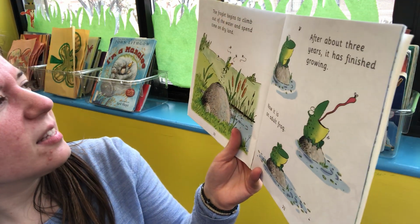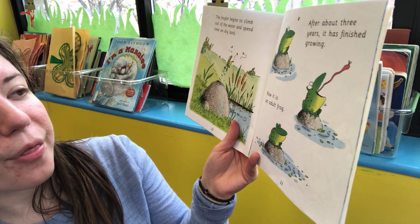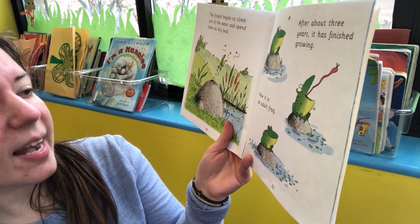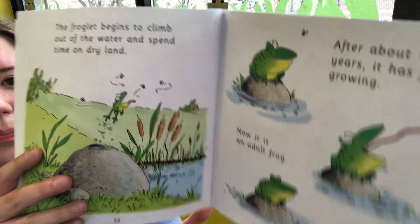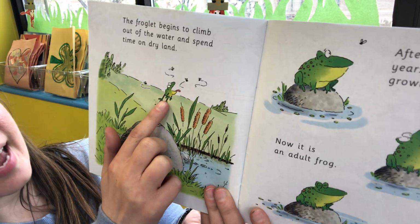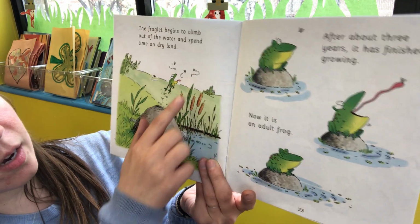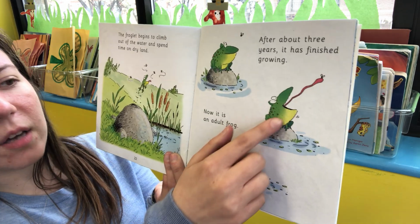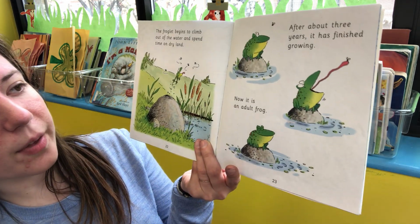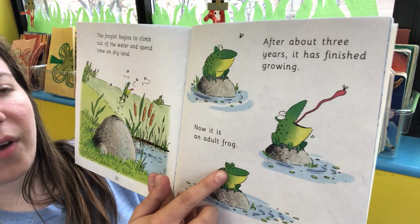The froglet begins to climb out of the water and spend time on dry land. After about 3 years, it has finished growing. Now it is an adult frog. Look, now it's no longer underwater. It's using its legs to jump high, to catch insects with its tongue. Look how long its tongue is.